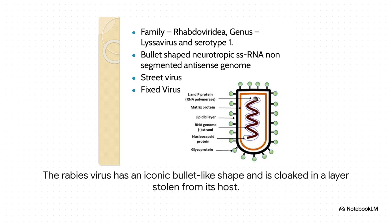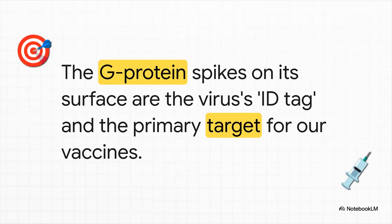And tucked inside that disguise is its entire game plan, a single strand of RNA. Now, sticking out of that stolen envelope are these things called glycoprotein spikes, or G proteins. These are the keys the virus uses to unlock and break into our cells. But here's the kicker. This key is also its biggest weakness. These spikes are the one thing our immune system can actually see and learn to attack, and that makes them the absolute bullseye for our vaccines.